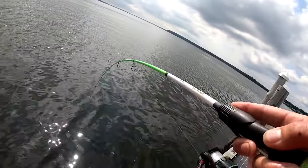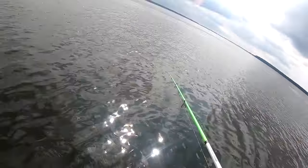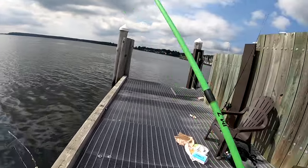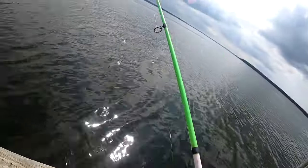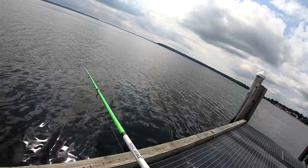Fighter. Oh! Becca! That was way bigger than that one. You know, it's not easy trying to hook that one because this stuff is hot. You did this to yourself, bro. I know, I did. And you didn't even bring another rod.